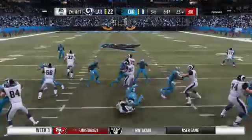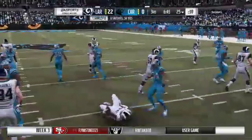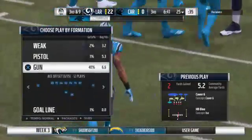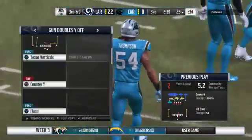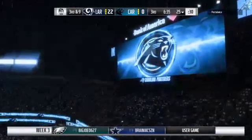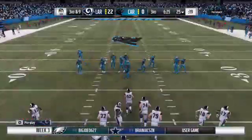Now a handoff for Gurley. And he'll take this one up close to the 25-yard line. Give him 2 on that run, and they're still left looking at a 3rd and about 9 to go. Here we go.